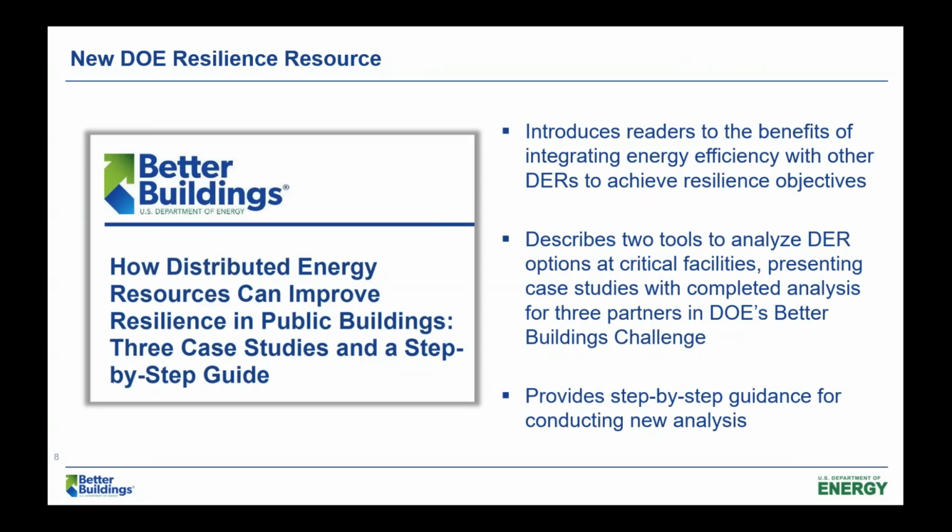So in order to explore how this would work with some real-world critical facilities, DOE was proud to partner with 3 of our Better Buildings Challenge partners to produce this now available guide with the title and logo that you see on the left. Our aim with this was to introduce readers to the benefits of integrating efficiency with other DERs for resilience, and to describe 2 tools, which you'll hear about more today, that are freely available to analyze distributed energy resource options at your own facilities.